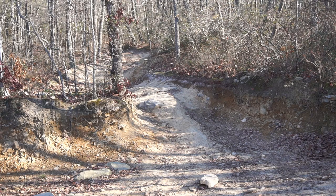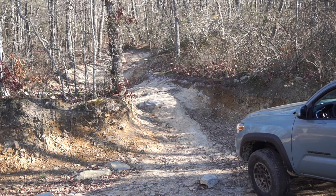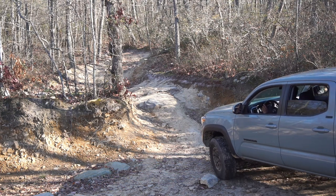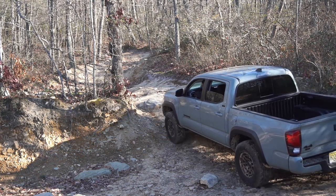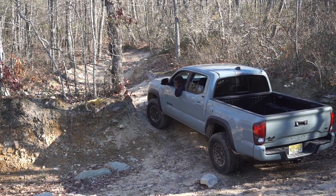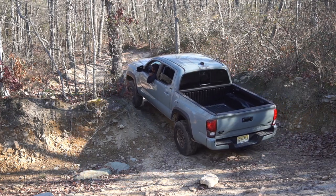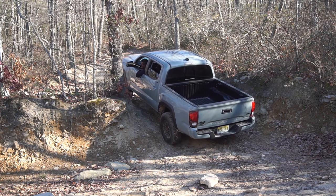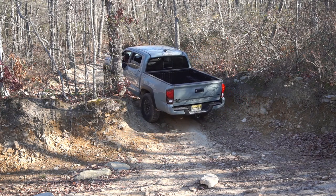I'm going to try this. I'm gonna put my rear locker on just to be safe. So yeah, rear locker is on just to be safe. And if I hold this line here, it has enough clearance to just walk up it.